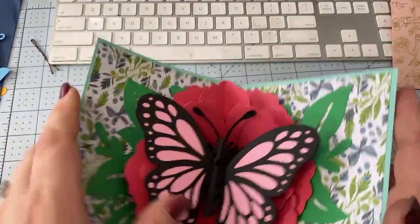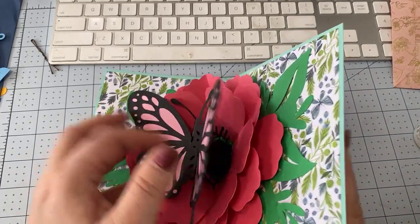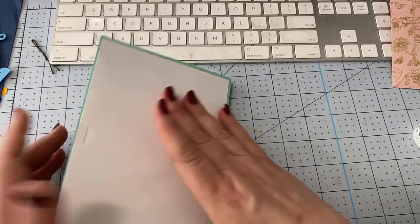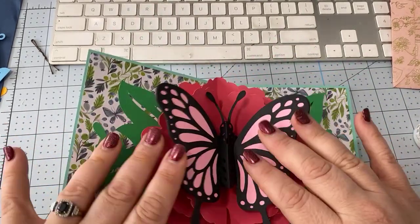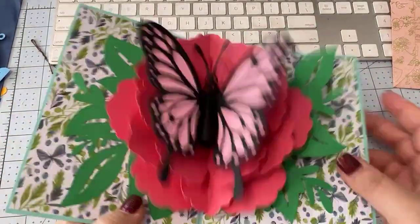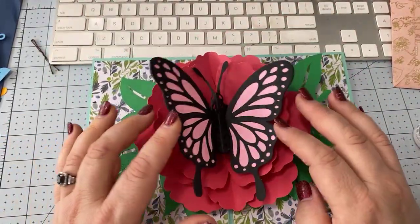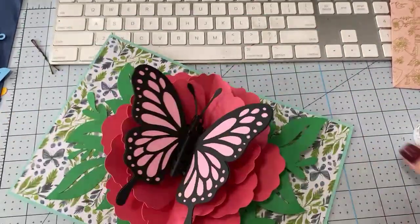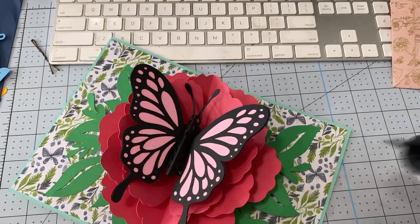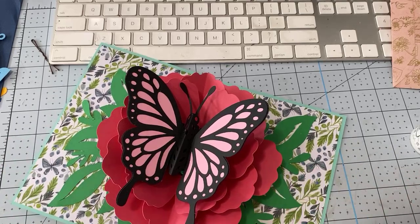So now, the first time you do it, it's going to feel kind of delicate, but it just goes slow. As I said, it's very thick, but that's okay. Just put an extra stamp on there. Isn't that beautiful? So beautiful. Still, I need to glue some of this here, but that's okay. Take your time and do it right.